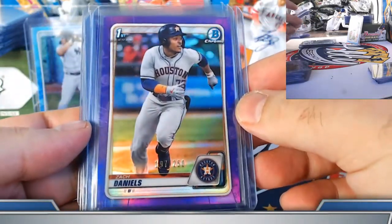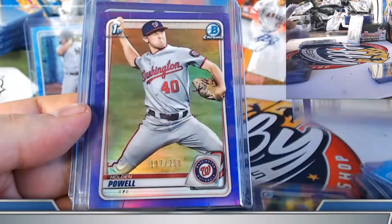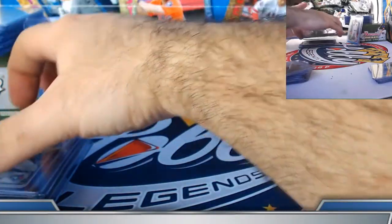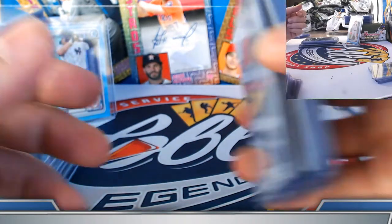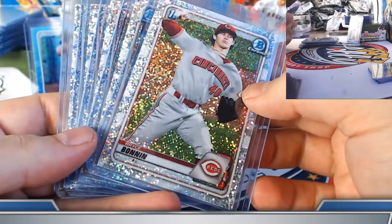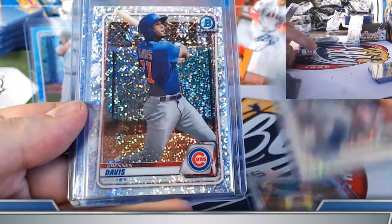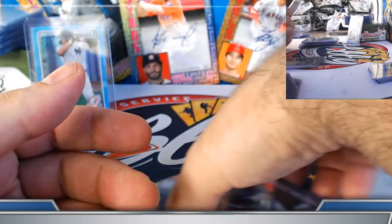Purples out of 250, five of them here. Daniels, Groshans, Adams, Powell, and CJ Van Eyck. Or as Kyle says, CJ Van Eyck. Sparkles, wow, another higher count here. Five sparkle refractors, normally seeing four in a jumbo. Bonin, Mauricio, Brennan Davis, Hunter Green, and Nico Holzer.